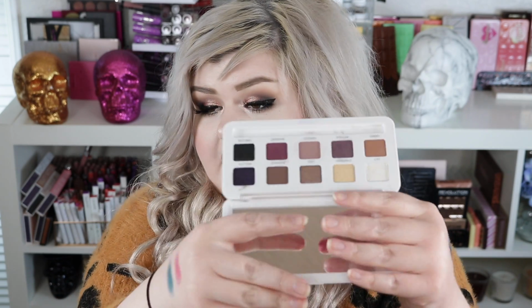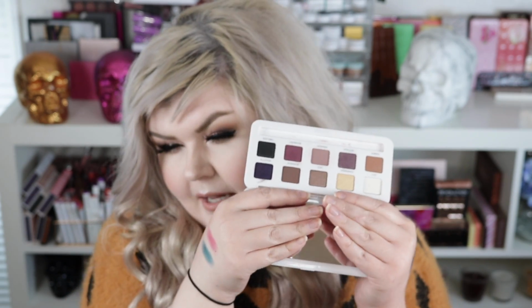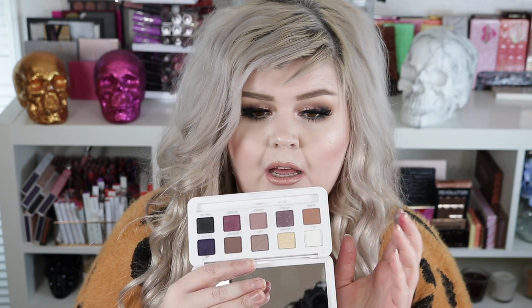So let's see. Vintage Rose palette. Okay, this one is really pretty. It's got some different shades in it compared to a lot of the other palettes I have. I remember really liking this palette. I do remember also not really being blown away by this one. I do like the packaging. I don't own any other model's own palettes. This is a pretty palette. My first instinct is to keep it, again, just because I don't have any other model's own palettes.